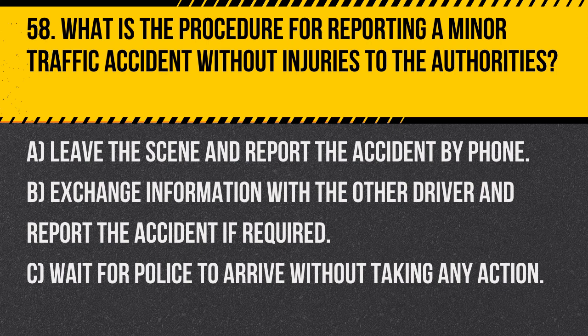A. Leave the scene and report the accident by phone. B. Exchange information with the other driver and report the accident if required. C. Wait for police to arrive without taking any action.